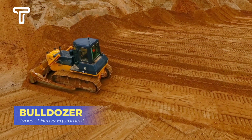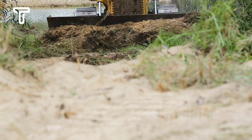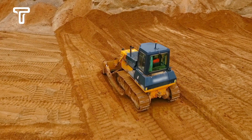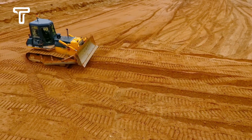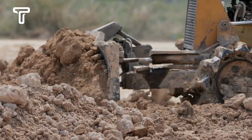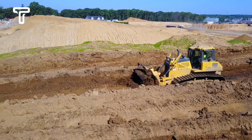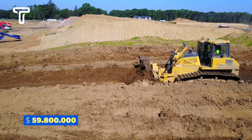It's fascinating to note the variety within these categories. Compared to bulldozers, which essentially come in one type but with various blades like the universal blade, angling blade, and straight blade, each designed for moving or leveling soil piles. Before a roller passes over, a bulldozer usually levels the mounded soil in house construction projects. Imagine trying to do this manually. How many energy drinks would that take? If you're interested in purchasing one of these mighty machines, it would set you back about $59,800,000 USD.